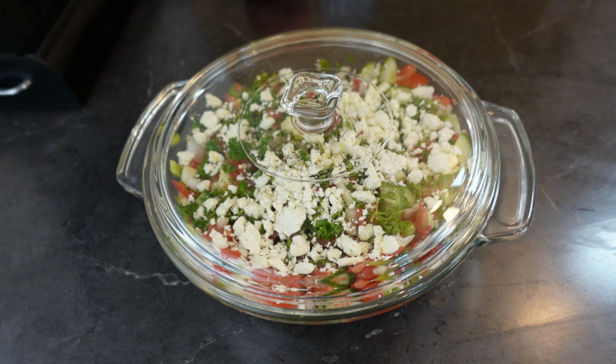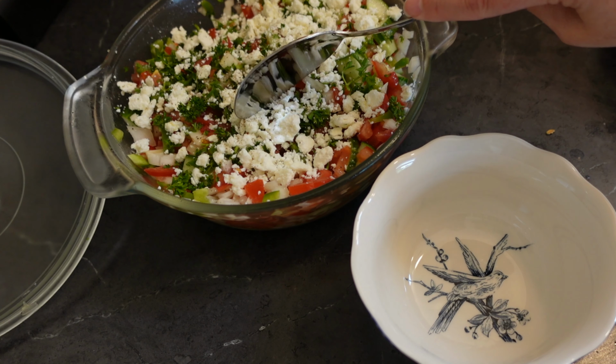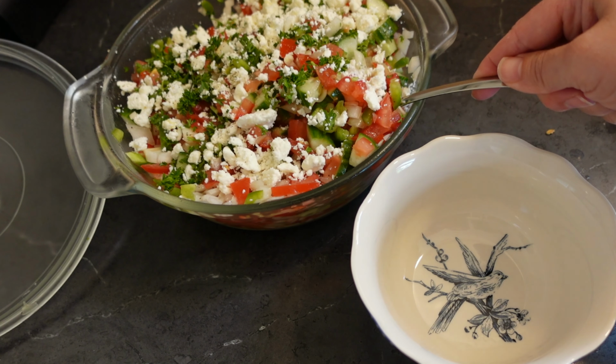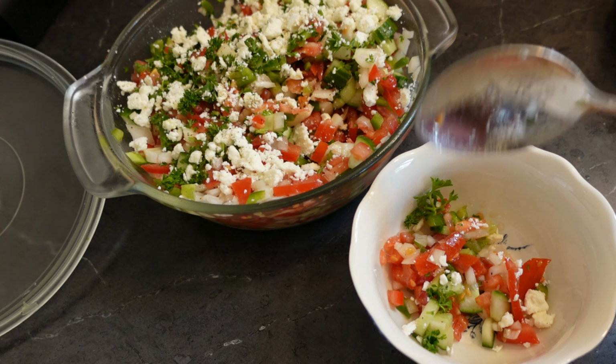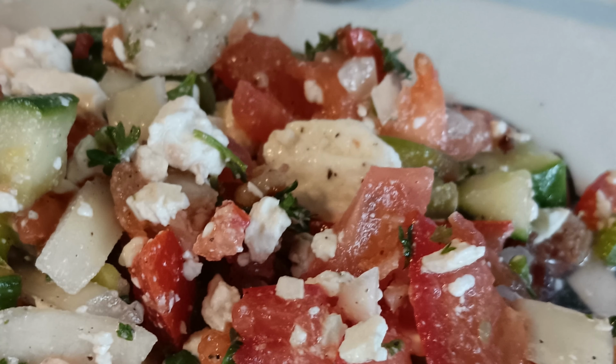The longer it sits in the fridge, the better the marinade blend becomes. I wouldn't chill it longer than 12 hours. Excess time in the refrigerator may cause the vegetables to become soggy. Now it's time to taste test this European masterpiece. I'm going to go ahead and give this a taste, and it looks delicious. All the tomato, cucumber, the feta cheese.